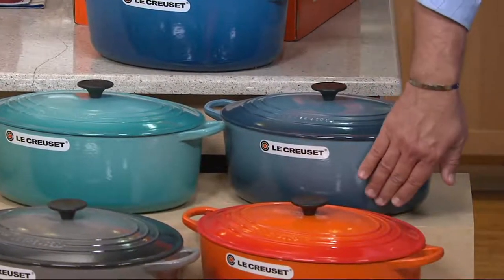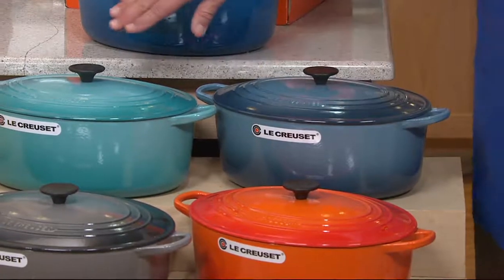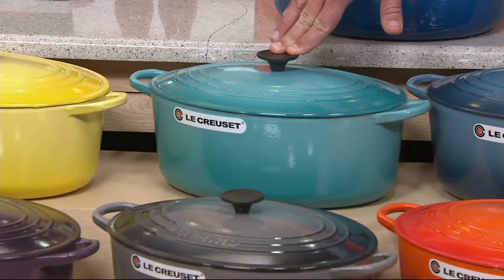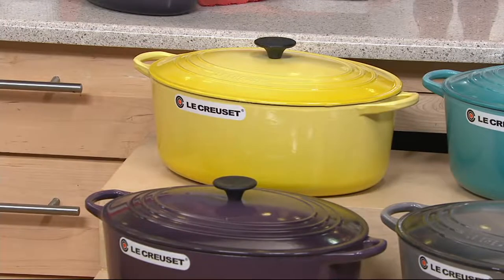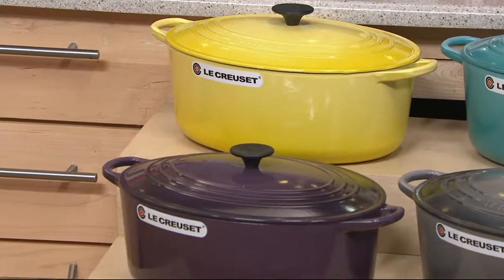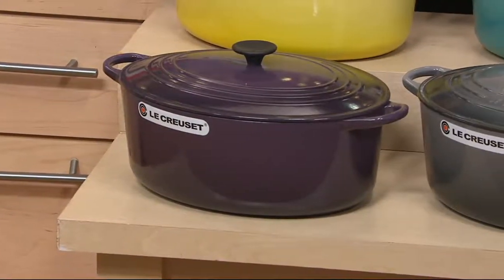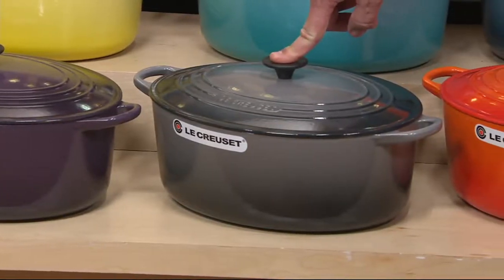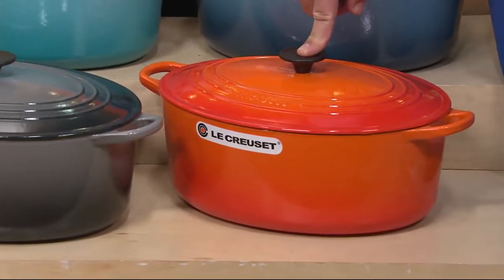You can see that ombre effect, where it's darker down below and then gets lighter blue as you make your way up. The one in the middle is called Caribbean. Caribbean, always a popular choice in Le Creuset on QVC. Beside that is the bright, sunshiny Soleil. Soleil is our most limited choice, fewer than 150. Down below is Cassis. Only 150 of those to go around. This color is called Oyster. Fewer than 200. And finally, the color that started it all at Le Creuset is Flame, and fewer than 200.